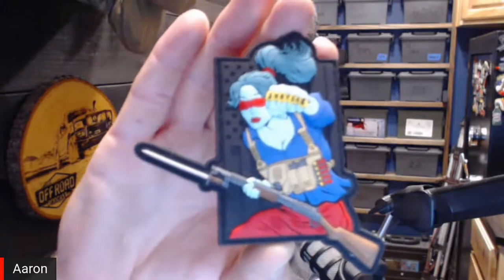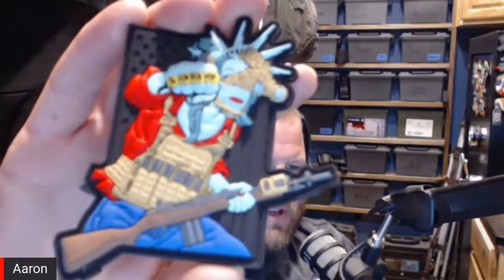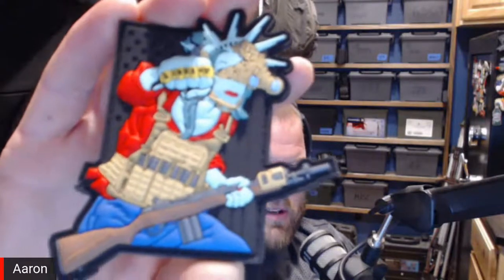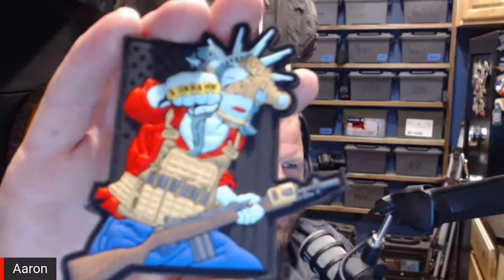Eric says it looks like an M14. That could really be. Oh yeah, you know what? Because it has a magazine, it would not be a Garand. It makes more sense to be an M14, so I'll go with that. Absolutely. They both are wearing load bearing vests and extra magazines and things like that. So, really cool. Check out Patriot Patch.